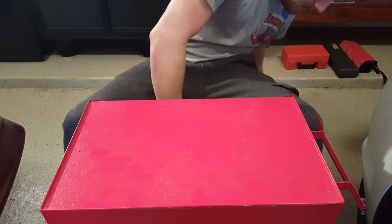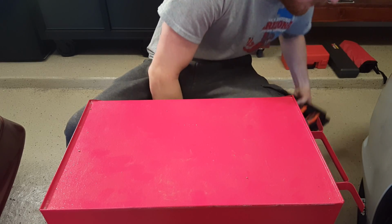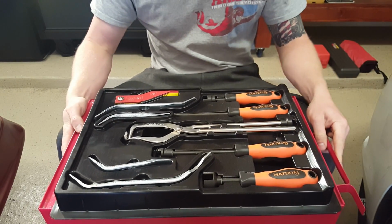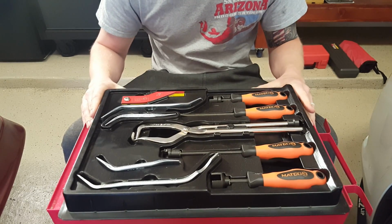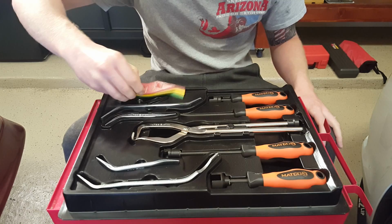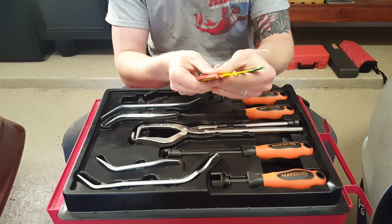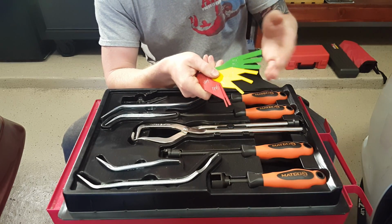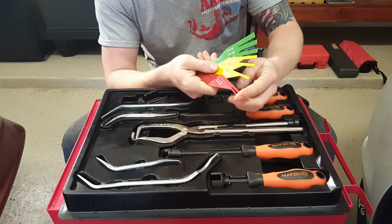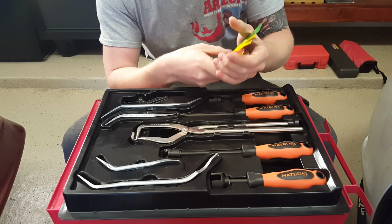Next up is a set that's basically made for drum brakes. This is a Matco set, and this is a set that the school provided to us. You have your gauges to determine whether brake pads are good, getting worn and might need change soon, and this is definitely recommended you get new brake pads.